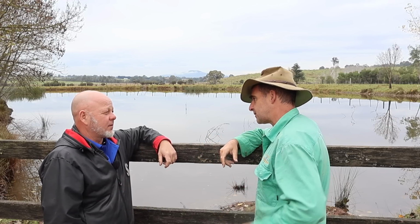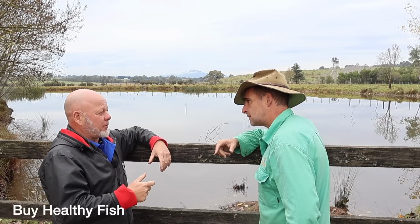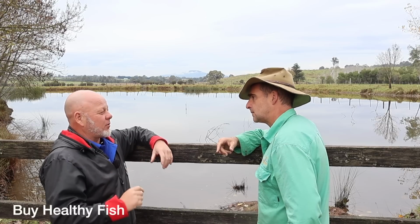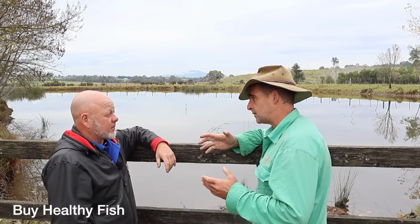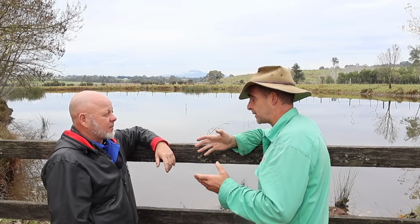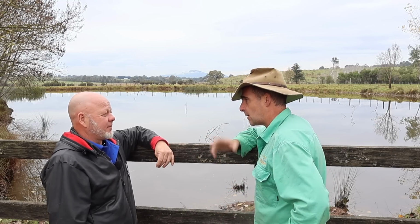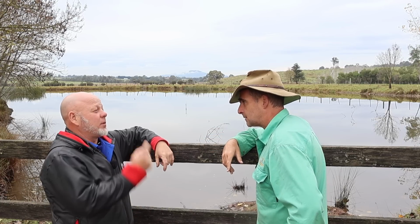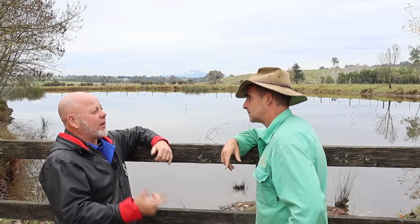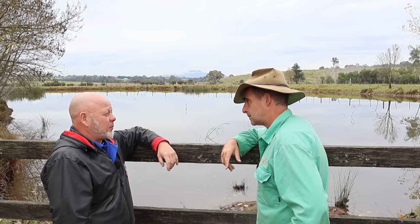How do you know if your hatchery's certified? They've got a hatchery quality assurance program. So you want to check with the local hatcheries if they've actually got their licenses. And that'll mean that you get healthy fish, unlike getting fish from your mate's dam that might have parasites. 100%. So avoid that as well. Yes, or getting fish from the wild and putting them into your dam, because you don't know what parasites you're going to be bringing in. So yeah, that's very important.